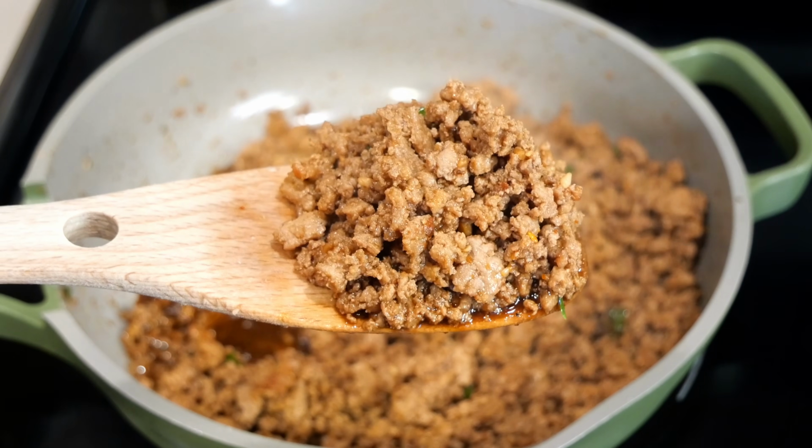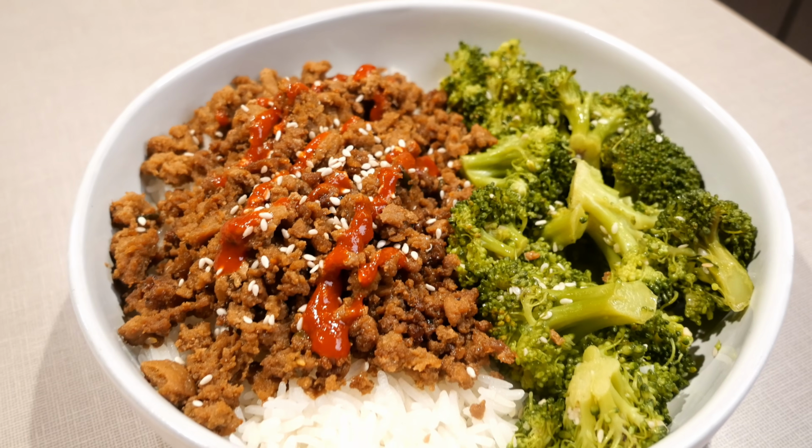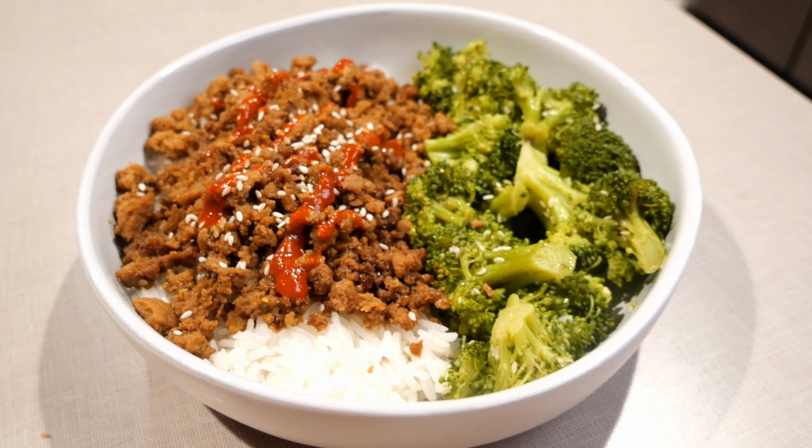The last step is just to combine the sauce with the ground turkey and let it simmer until the sauce thickens up some. I served it with that broccoli and some rice, of course.